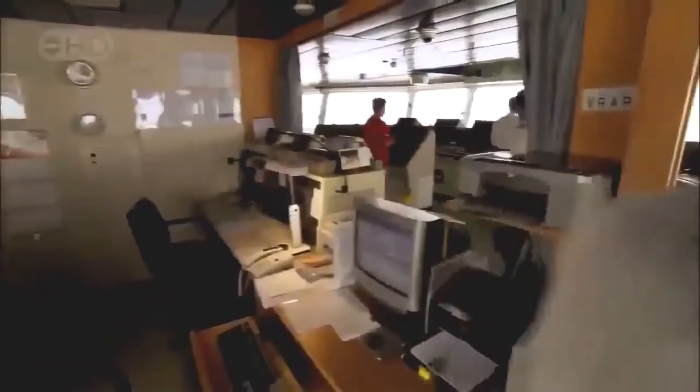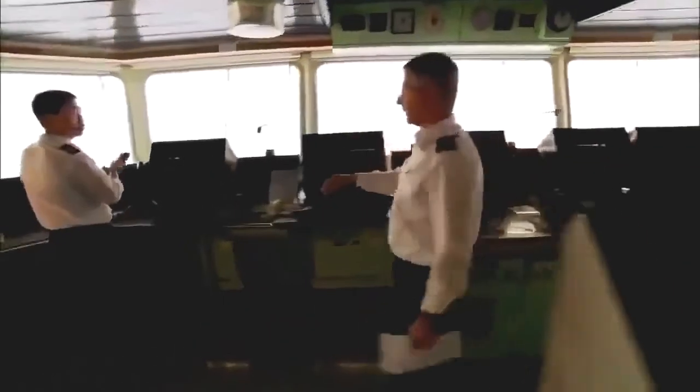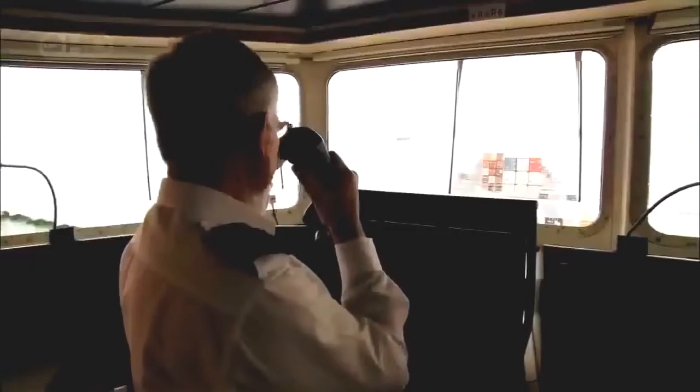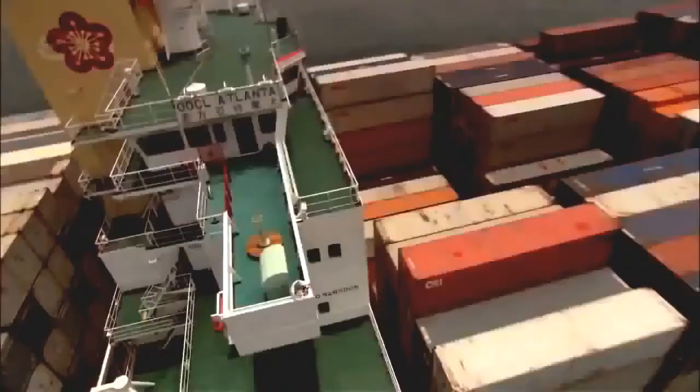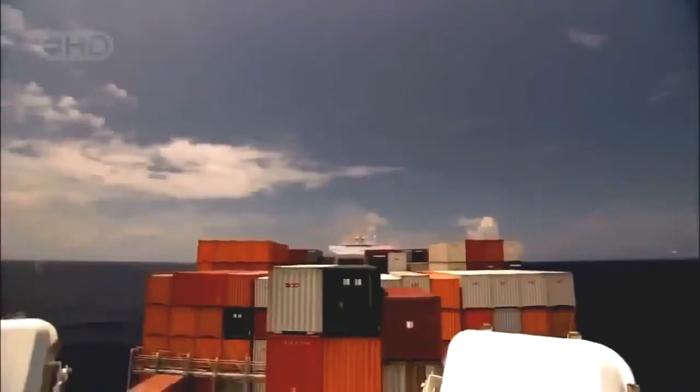Without the right paperwork, ships can't enter a country's waters. "Good mate, keep him there, tell him. Instead of the last 10 ports which you've already got, I'll just send you Port Klang." "Okay, no problem, no problem." "Aye, aye." The captain must keep to schedule. He has 2,200 containers to move in Singapore. And he must get there on time.